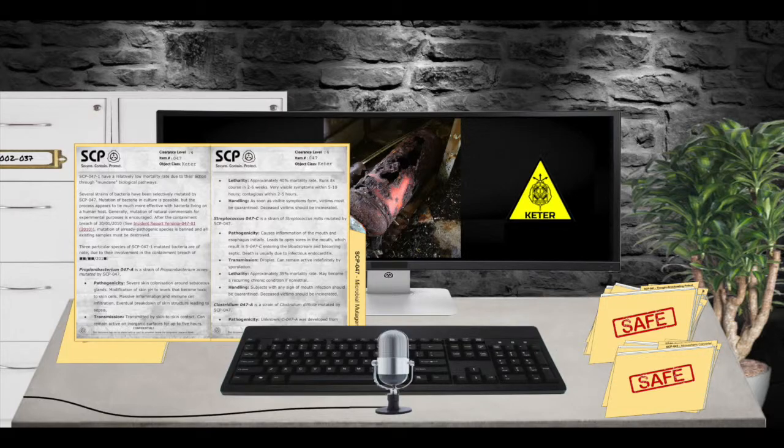Lethality: approximately 35% mortality rate, may become a recurring chronic condition if non-lethal. Handling: subjects with any signs of mouth infection should be quarantined. Deceased victims should be incinerated.